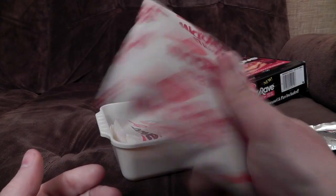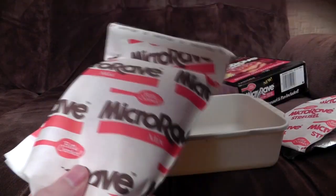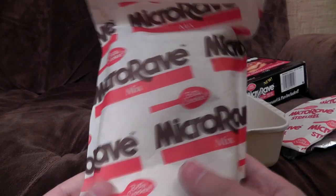This pack is, you know, the streusel is kind of, well, there's something in there. Could be mould, could be death. We'll find out later. And, of course, the main thing itself. Well, hopefully there's nothing in here to particularly go off. I don't know. Here's a nice plastic pan to microwave it in.